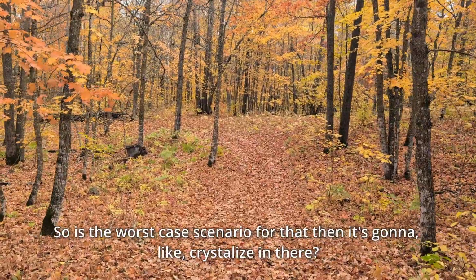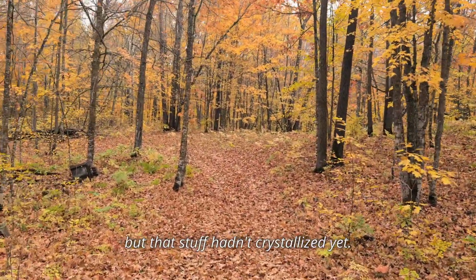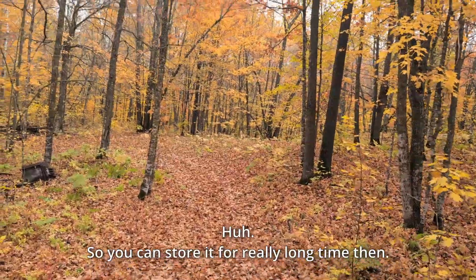So is the worst case scenario for that then it's gonna like crystallize in there? But that stuff hadn't crystallized yet. Huh, so you can store it for a really long time then.